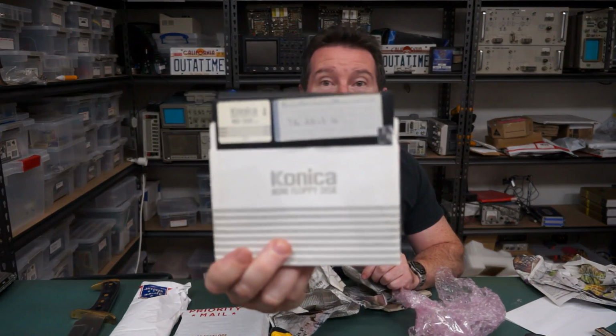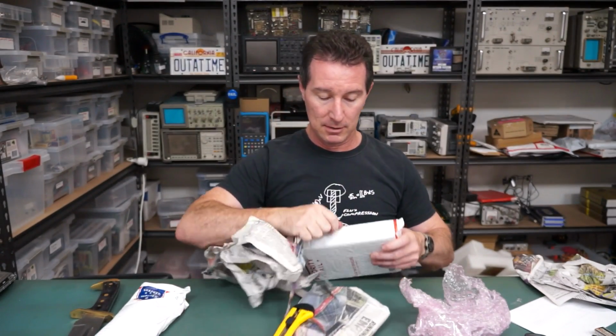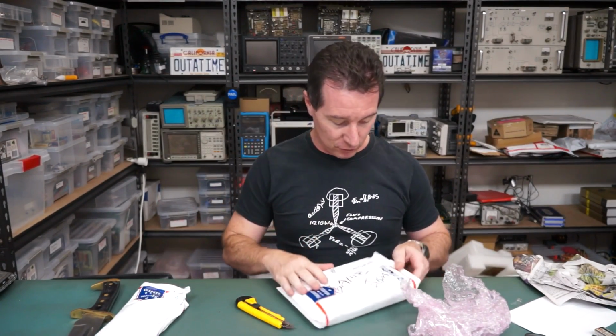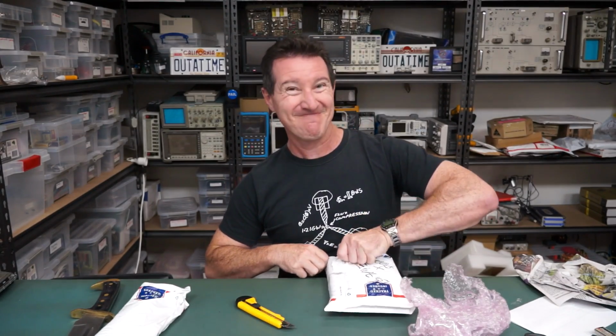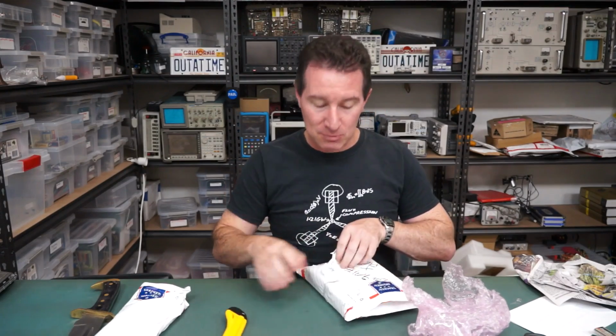Anyone remember 5 1/4 inch floppies? Oh yeah, baby. Maybe because that's a 5 1/4 inch floppy. I'm not that old. I didn't start with 8 inch. My first computer had a 5 1/4 inch floppy.